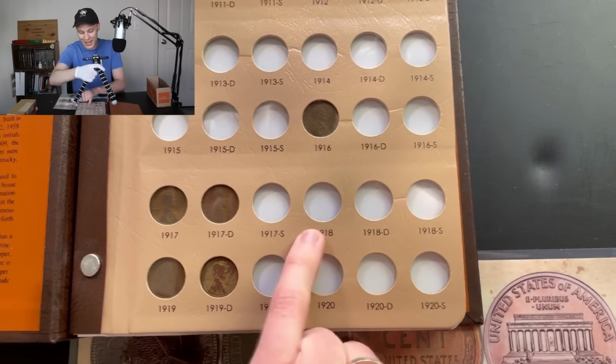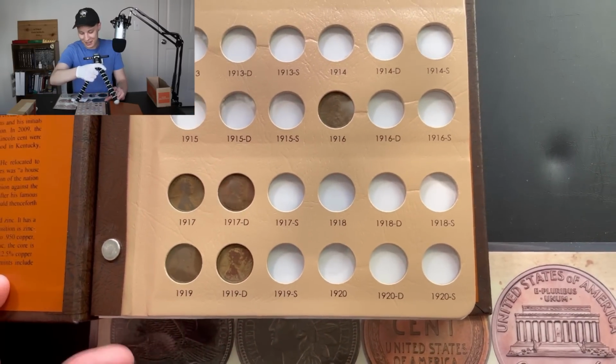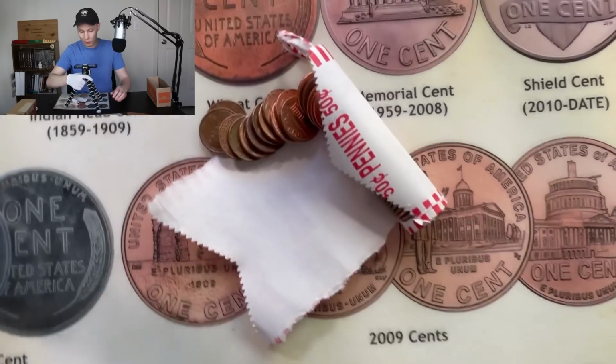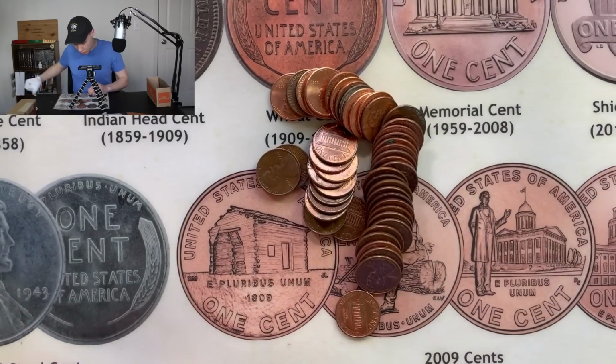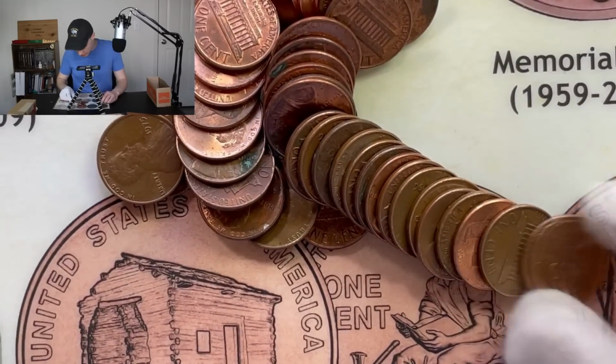We were hoping for the 18 so that we wouldn't have to put it in there from the nickel box. But I guess we're gonna have to keep looking for that, guys. All right, hopefully there's some more oldies in here. So let's see what else we have in the rest of the roll here. See if we're gonna get some more wheat pennies, maybe something a little older. All right, let's take a look.